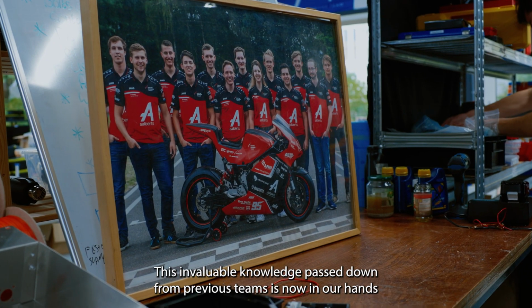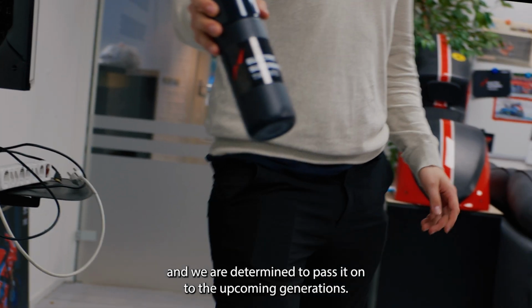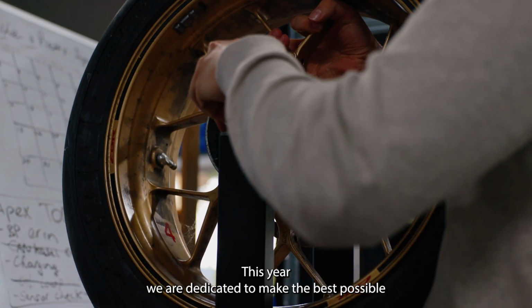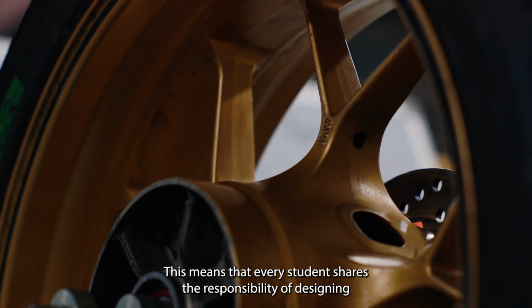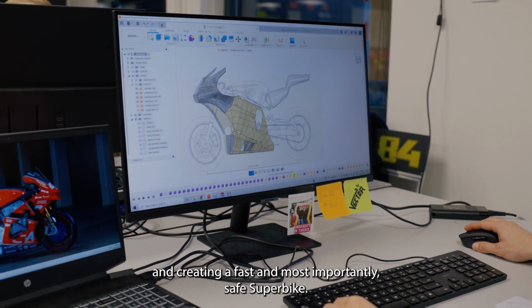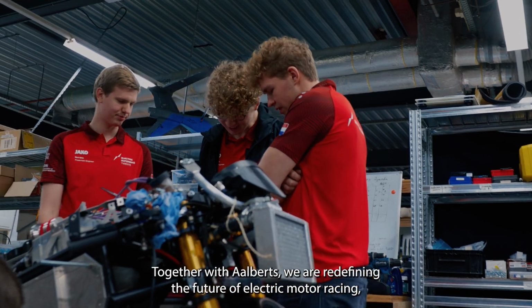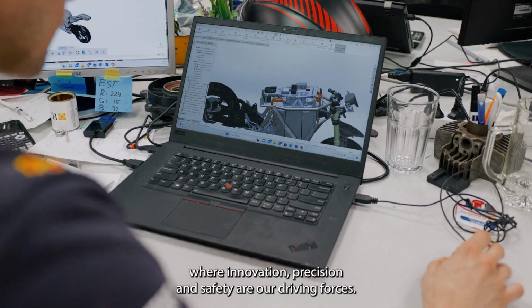This invaluable knowledge passed down from previous teams is now in our hands, and we are determined to pass it on to the upcoming generations. This year, we are dedicated to make the best possible Superbike by taking ownership. This means that every student shares the responsibility of designing and creating a fast and, most importantly, safe Superbike. Together with Aalberts, we are redefining the future of electric motor racing, where innovation, precision, and safety are our driving forces.